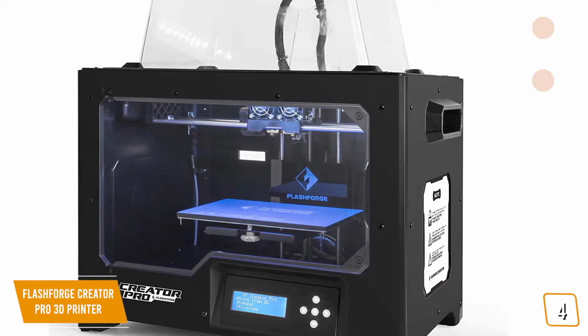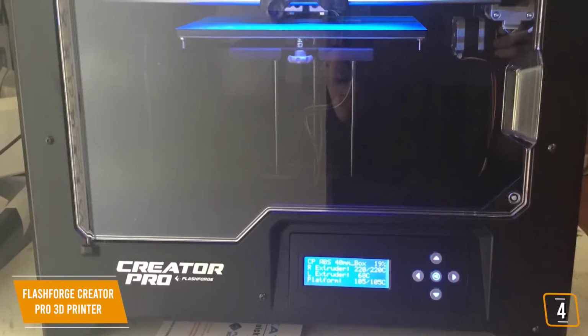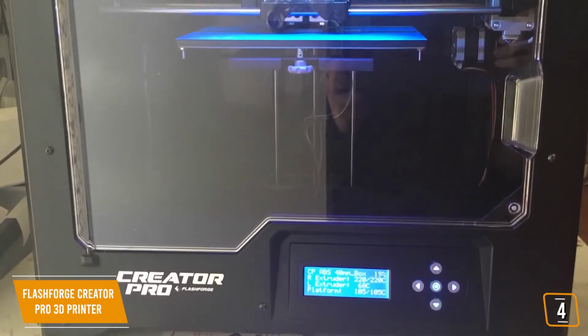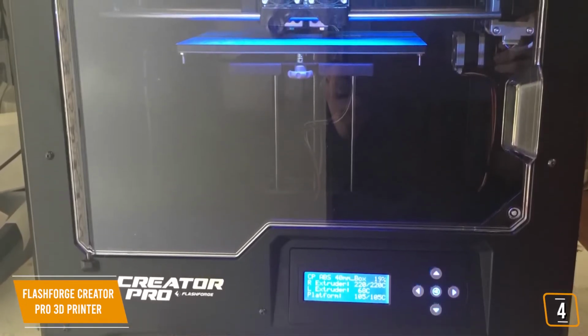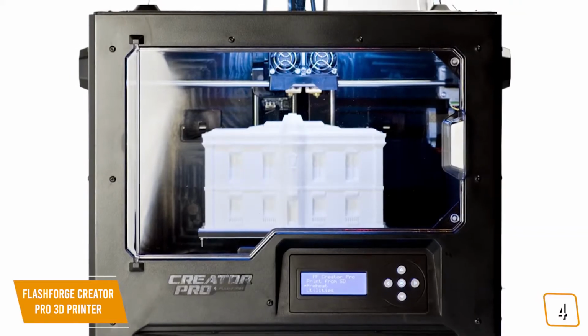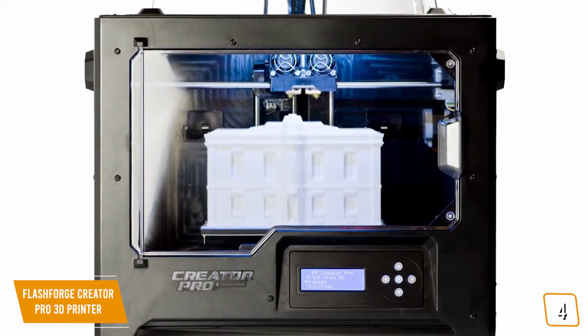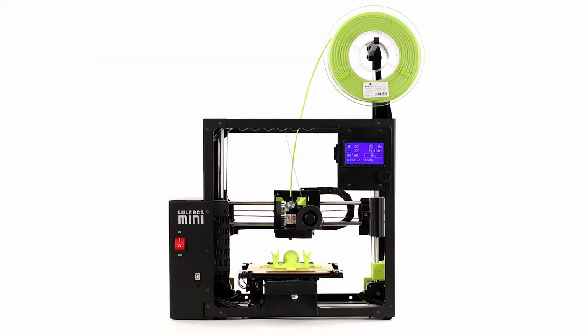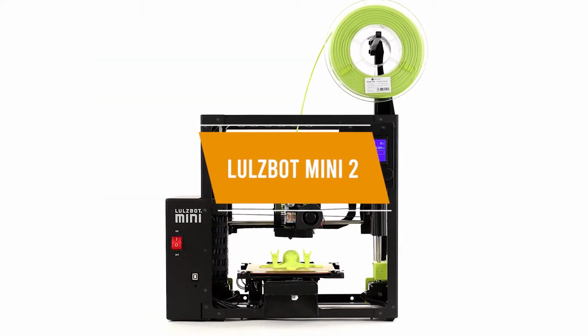to complete. If you're a beginner or intermediate hobbyist looking for an affordable investment in a 3D printer, then the FlashForge 3D Printer Creator Pro may be the best choice for you. It has a solid metal construction and delivers good performance with plenty of options to give you the best value for your dollar. The third product on our list is the Lulzbot Mini 2.